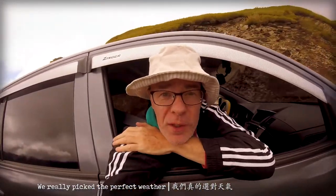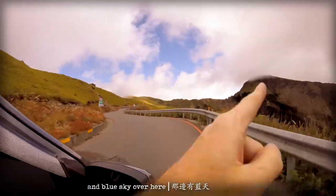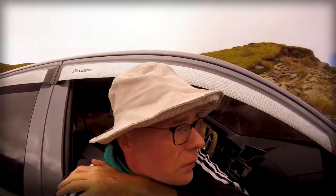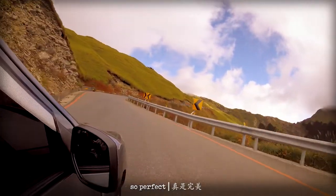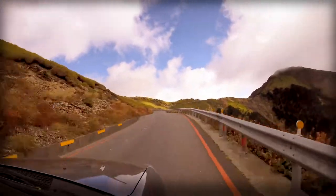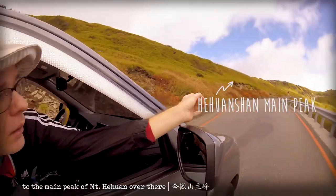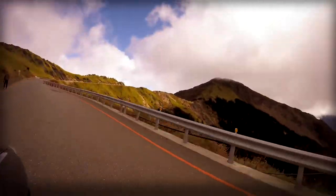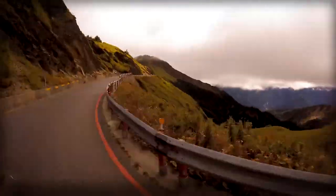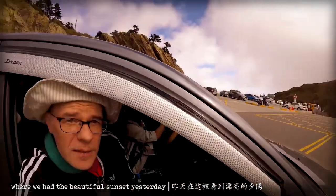We really picked the perfect weather. We have clouds over there, and you have blue sky over here, and you have sun coming out of those clouds. We have everything. It's so perfect. So yesterday we went up to the main peak of Mount Hehuan over there. Oh, and now we are at Wuling, where we had the beautiful sunset yesterday.